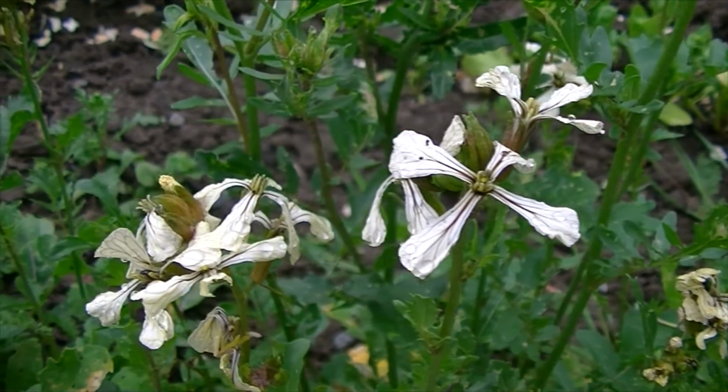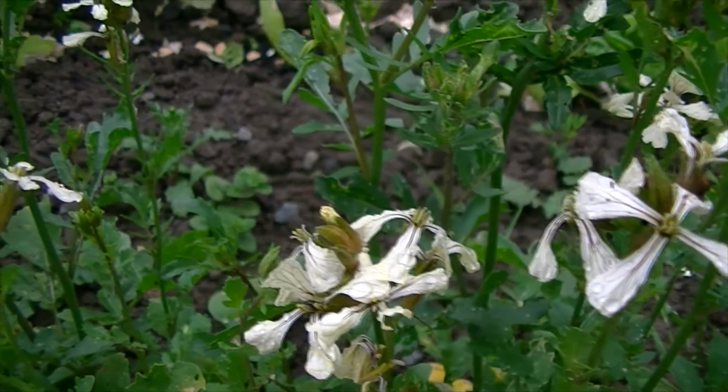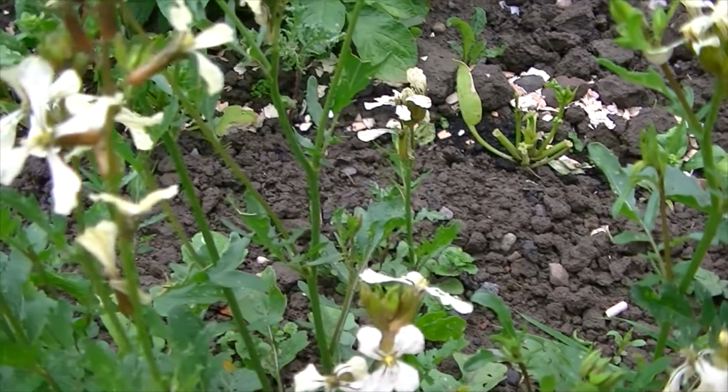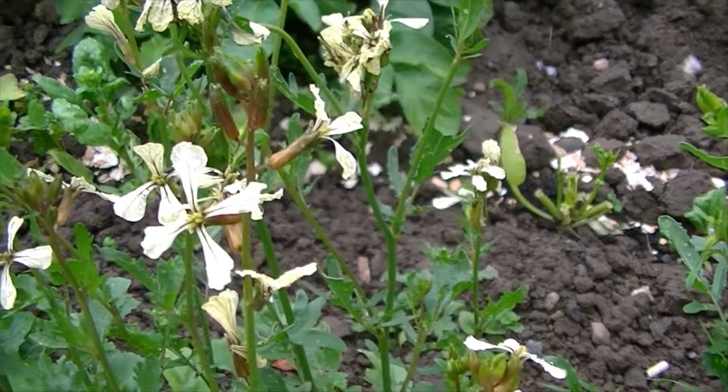But I don't know if I'm going to save them for next year because I've still got seeds left in the original packet that they came from, but I would like to do some sprouted seeds, so I thought I would try and save the seeds to put them in my sprouter.